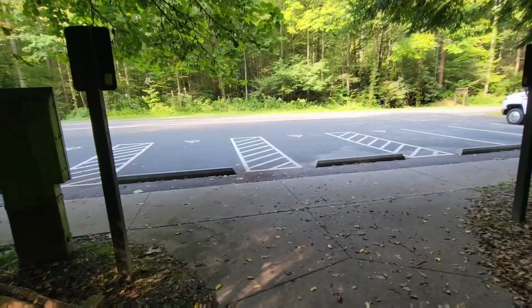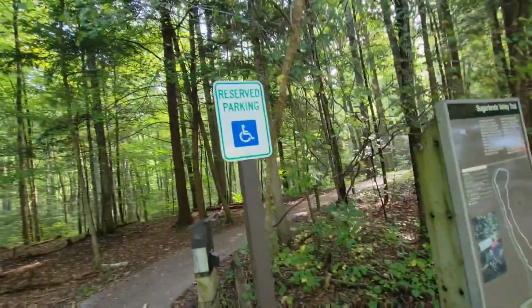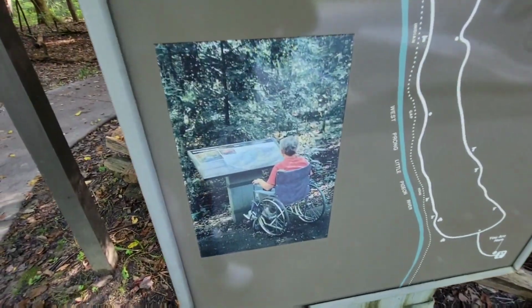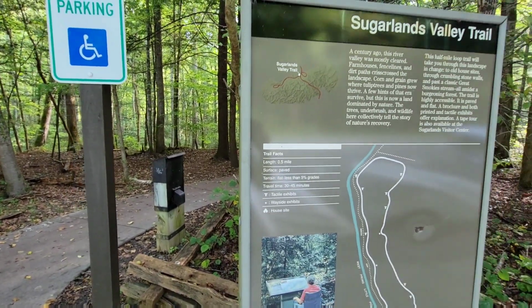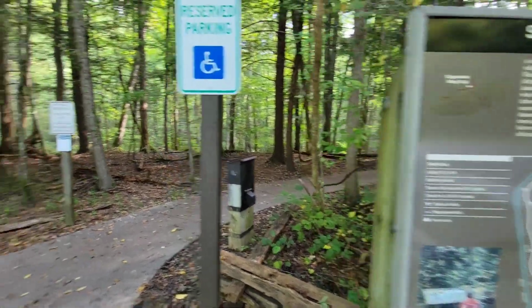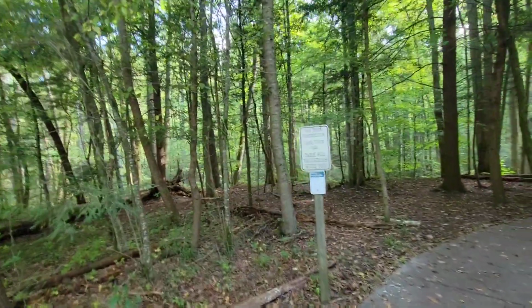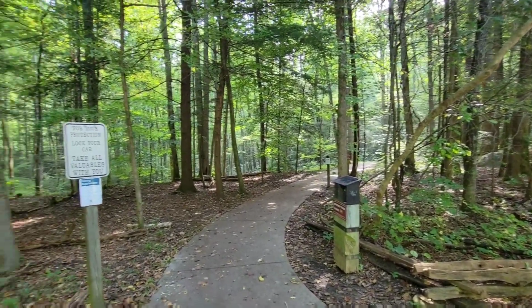This was nice. And even got the handicap parking, but this is the Sugarlands Valley Trail. Handicap accessible. It's 0.5 mile. They say it takes you about 30 to 45 minutes to do it. And like they say, for your protection, lock your car, take all your valuables with you. But this is a beautiful park. Beautiful little handicap trail. Wow, wasn't that a fun hike?